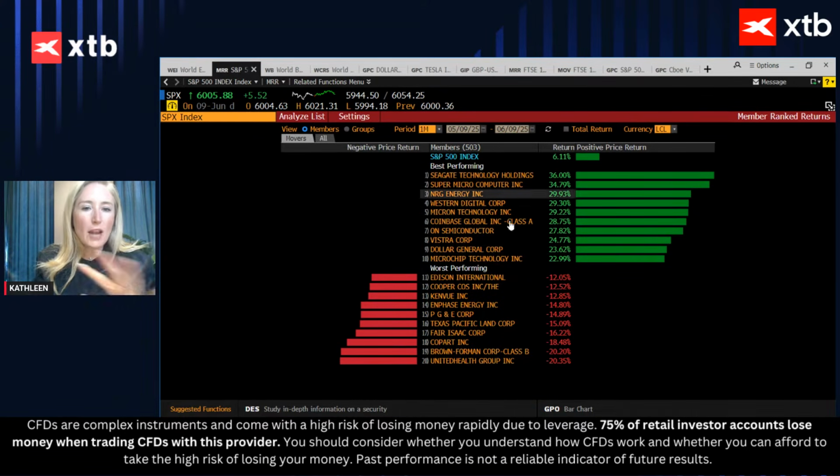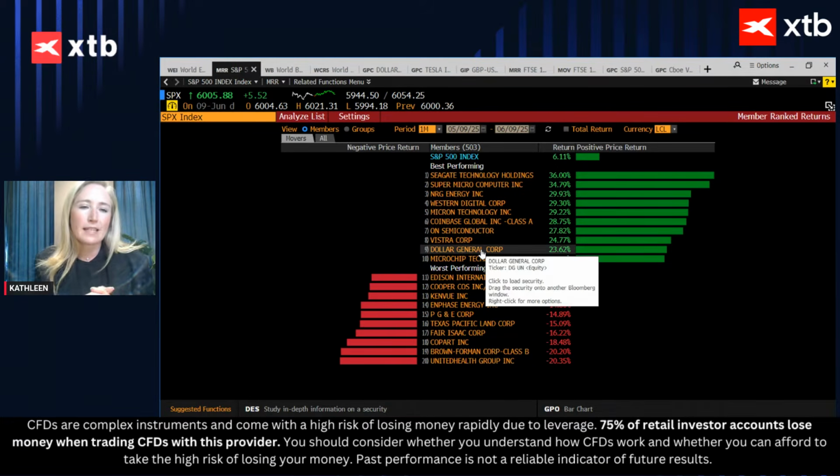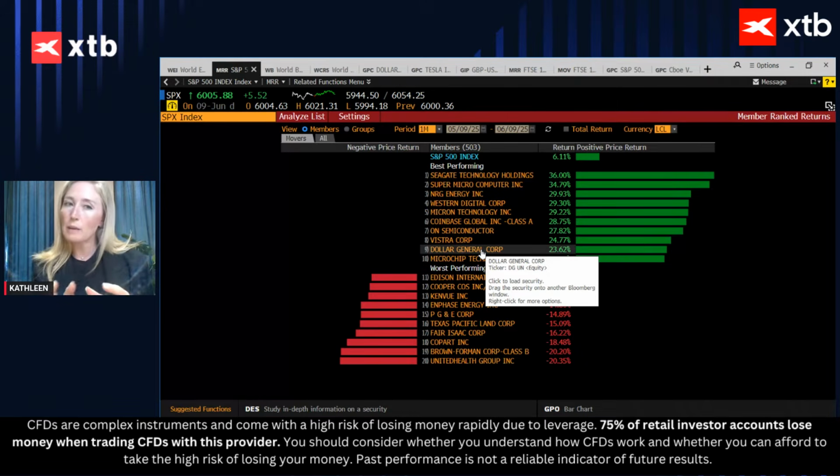And then we've got some semiconductor stocks, Dollar General as well that's been thrown in there. So that just shows quite a broad range. But there's definitely in the past month of that uptrend that we've seen in the S&P 500, it has been linked to some Bitcoin plays.